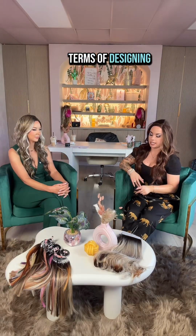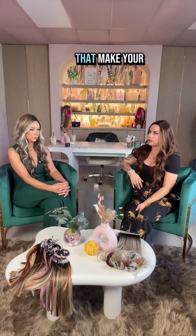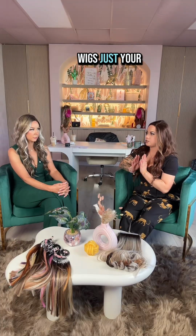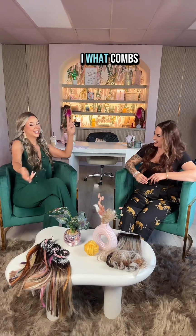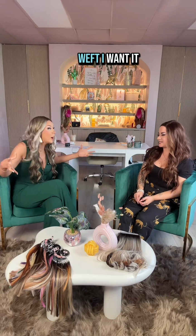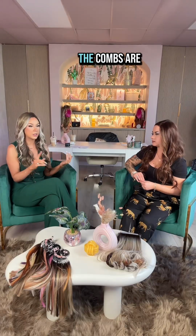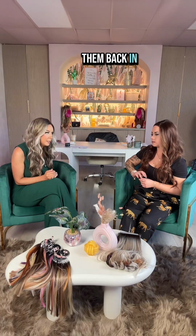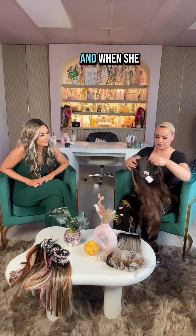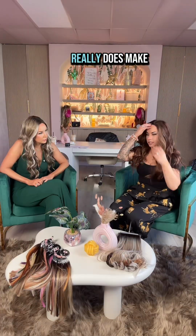In terms of designing, we know the colors. We know the styles that you get. What are things that make your wigs just your wigs? Really, inside out. I want to have all the bells and whistles. Combs. Closed weft. I want it to be super, super comfortable, and having that closed weft is something we begin with. The combs are important because all of these things you can take out if you don't want them, but it's much harder to add them back in. Yeah, so this is Chelsey's cap, and when she says she designed wigs from the inside out, this is what she means, this cap. I think it really does make a Chelsey Smith Crowns wig stand out.